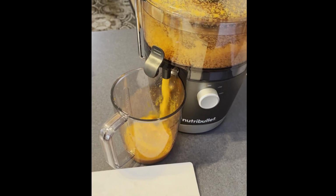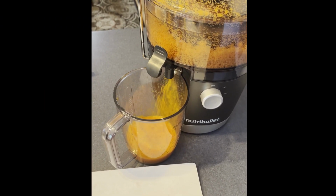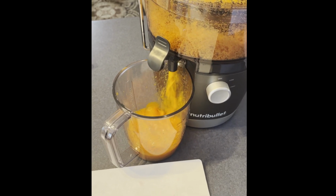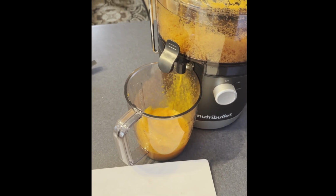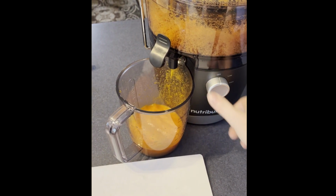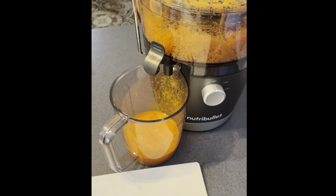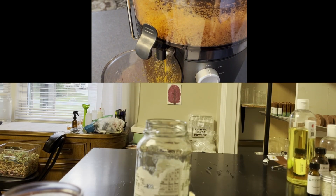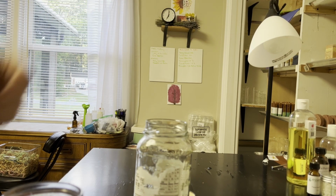Okay, it's here. It's Sunstar Soapery. She's using a NutriBullet to juice her carrots, and we are going to be working with a carrot infusion. So she's using actually the pulp for the infusions for the oils, and she will be using some carrot juice in her formulation as well.